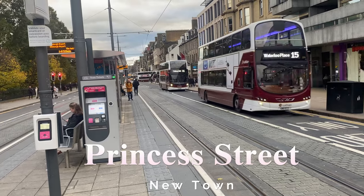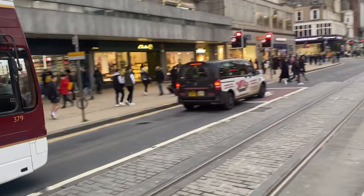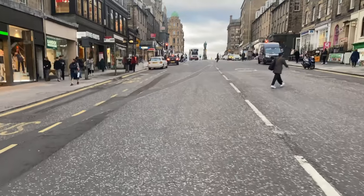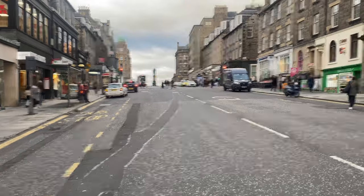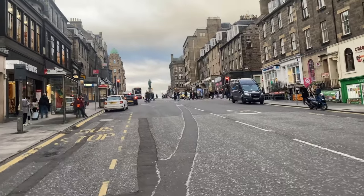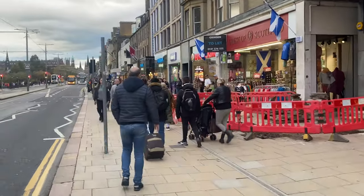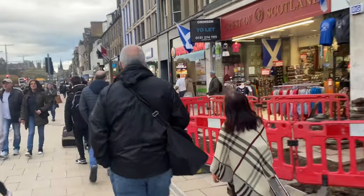So Edinburgh's got two sides. You've got the New Town and then you've got the Old Town. The bus takes you right into the middle of the New Town, called Princes Street, or you can get off at West End. The New Town is very different to the Old Town. It's very modern. You've got your high street shops, so if you're into your shopping, this is definitely the place to be. It's also got a lot of students, a lot of tourists as well, so it's a very, very busy, crowded area.